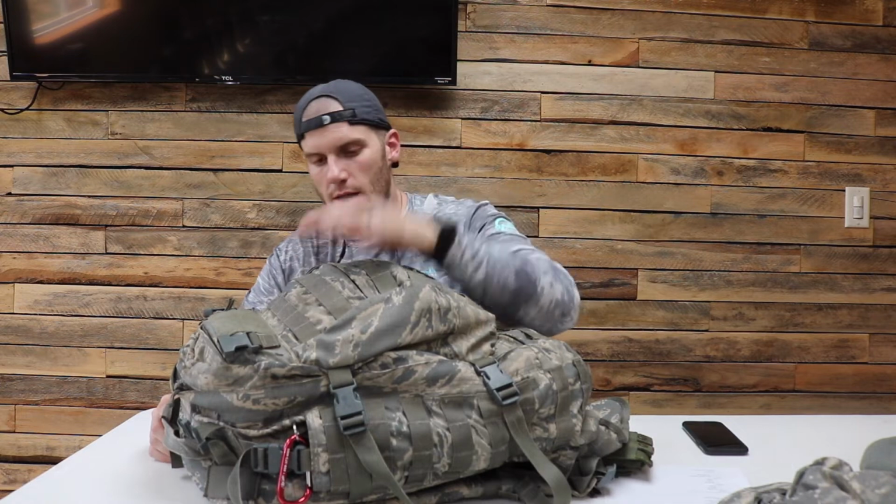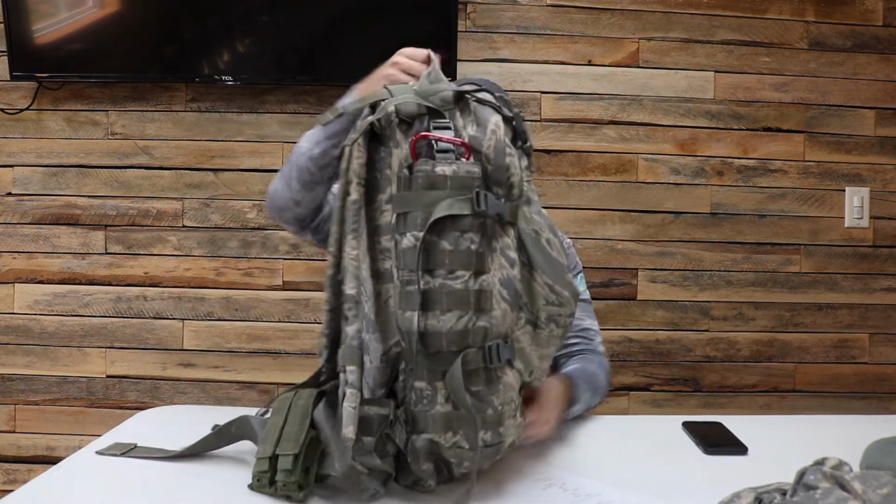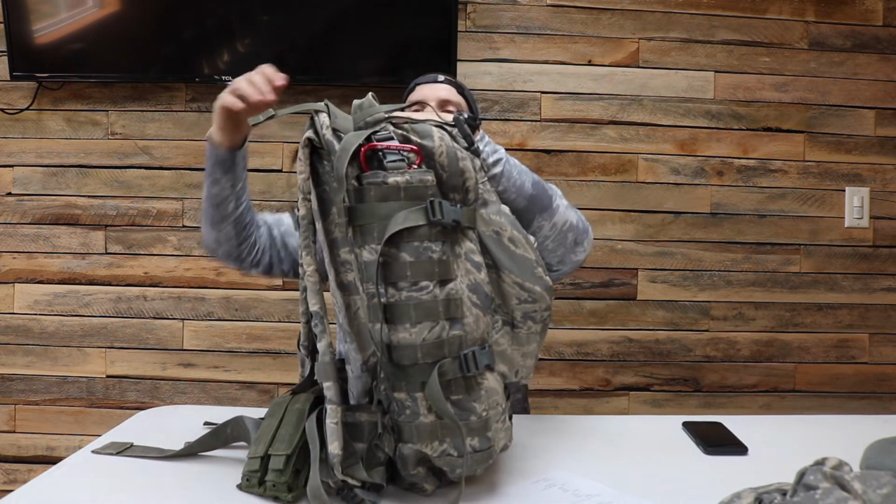It's got webbing on it. I don't like to load down with pouches on the PALS webbing or MOLLE, just because it adds bulk and weight. It's usually unnecessary. If I need to, I will or can, but this one has enough pouches and pockets already in it that I don't need to.